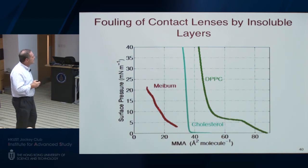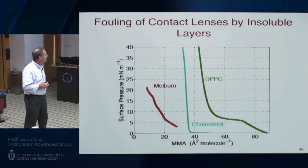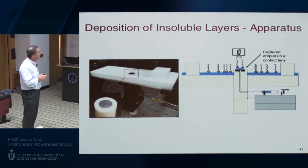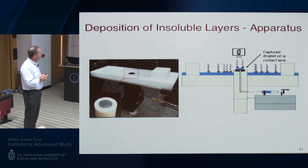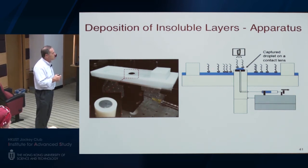Now we want to adsorb this. We're going to adsorb it onto the lens and then look at dewetting. How do we adsorb it? Well, again, we're going to use a linear trough. Here's the barrier. We're going to spread the material. It could be cholesterol, it could be DPPC or meibum.